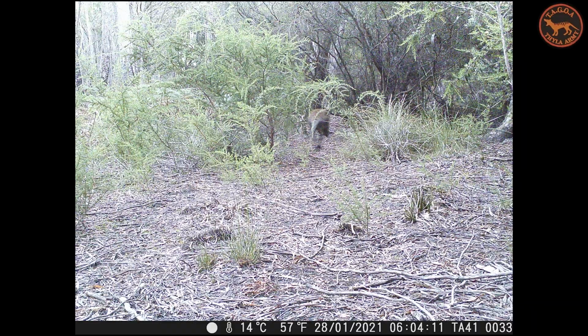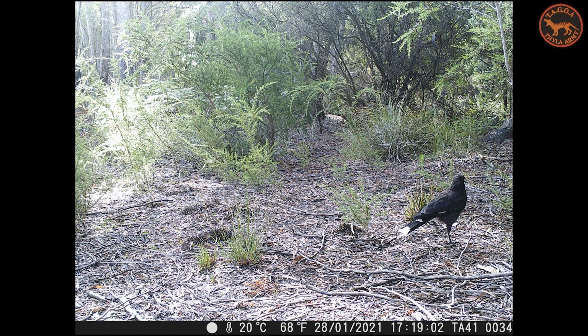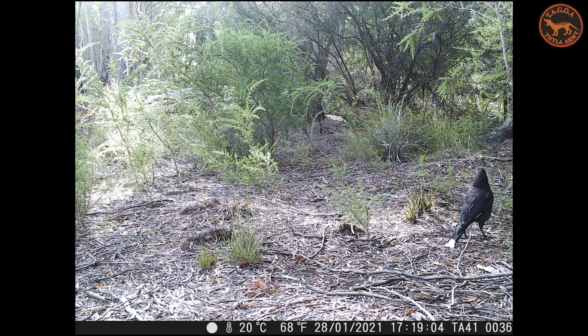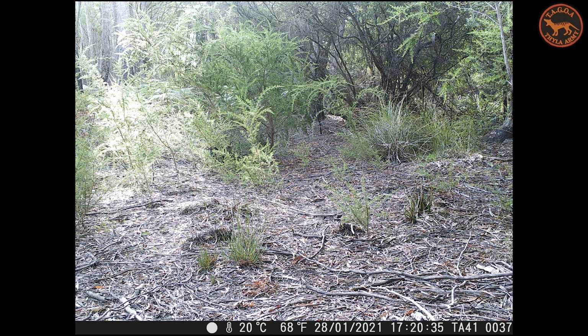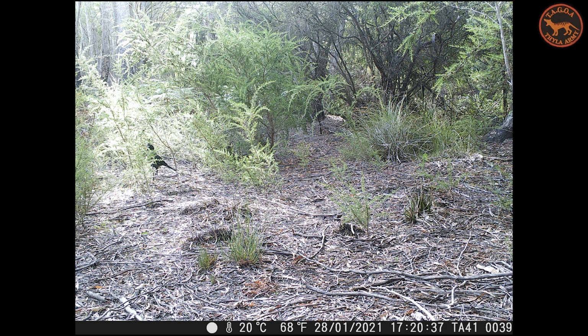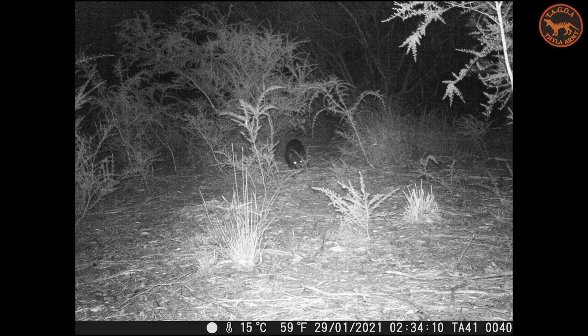that I believe is probably a thylacine's head that's come into the vision, but not quite the rest of the animal, sadly. The camera didn't pick up the rest of it. There was only one shot in the sequence. See if you can find it.